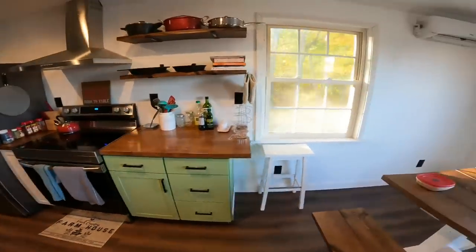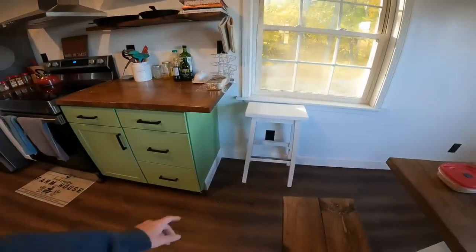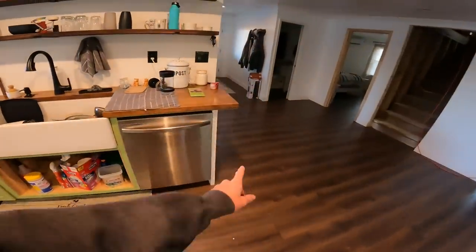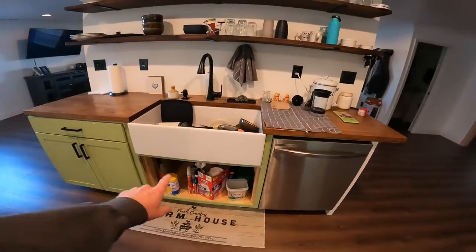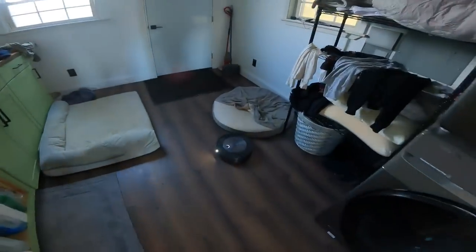We still have things to do, like we got to paint all the crown molding and the trim. We got to put some shelving right in there to fill the voids. We're going to put some potato sack curtains underneath the sinks. Oh, there's our Roomba going to work.